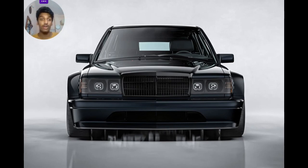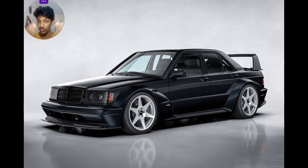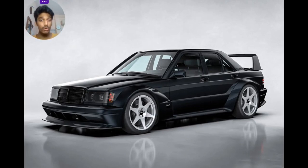And as I said, only 100 being made, 5 times rarer than the original 190 Evo 2. But nevertheless guys, the 90s Merc designs were probably one of the most iconic and one of the best looking, and of course the W201, which is basically what this is based on, is one of the best looking out there. But the W124 takes the cake for me, because that was in fact a car we had twice over when I was a kid.